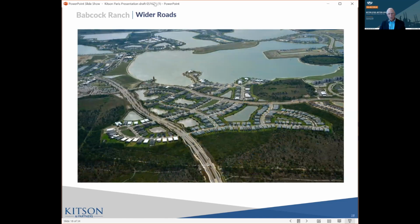Here's a great look at one of our main roads that works through Babcock Ranch. One of the things that we probably stole from Europe is all the great roundabouts. Instead of having a multitude of lights like we have here in the United States, where we have lights all over the place, it takes a very long time to go from point A to point B because you're always stopping at a light. So Babcock Ranch features roundabouts all throughout the community, and it just keeps the traffic moving, keeps it slow, and it has been very successful for us.